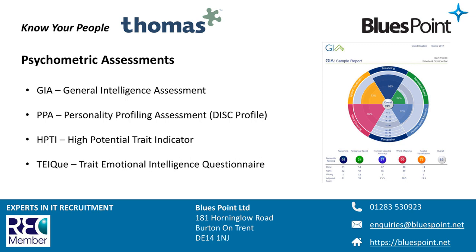There's a lot to go into here. We don't have time for that, so we'll just talk very briefly about each of the four main ones that we use. The first one is GIA, General Intelligence. You can see the results of that on the right. It's quite small, but it measures lots of different metrics there, and it gives information about how quickly people pick up on new information. Very useful one.